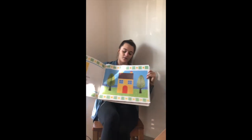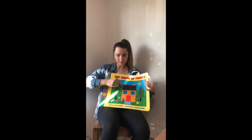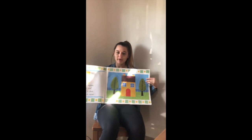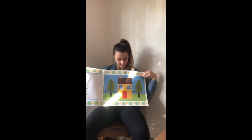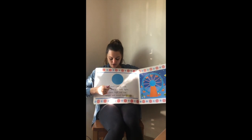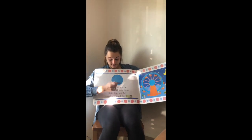Yeah. And here, this is where the house is, you guys. This is where the house from the title page comes in, when they talk about how a square makes a house with some windows and some doors. Some windows and a door. Let's keep going. A circle's just a circle until you add some lights.